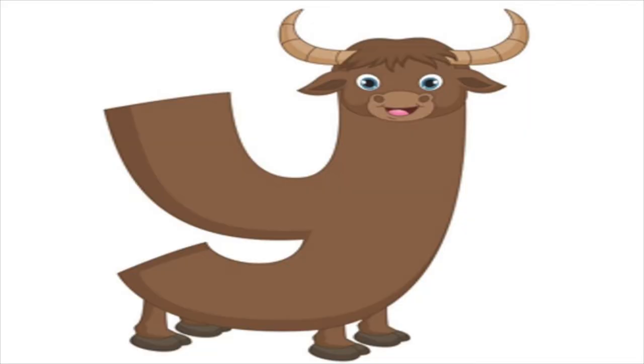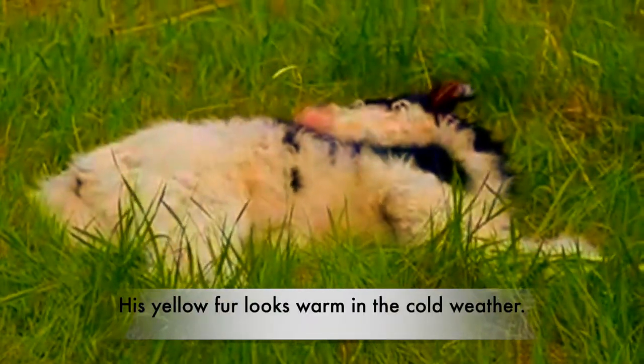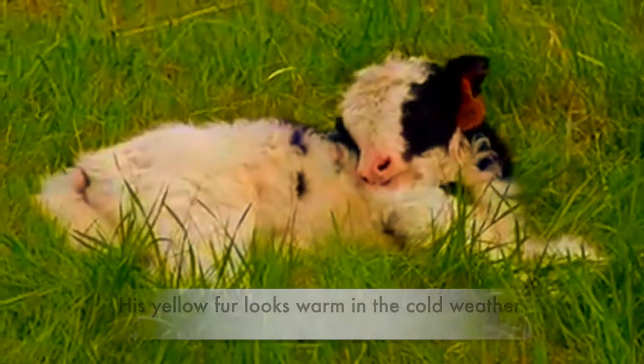Y! The young yak was yawning after eating his yummy dinner. His yellow fur looks warm in the cold weather.